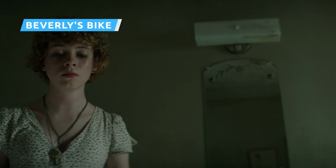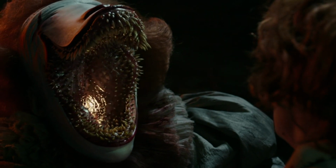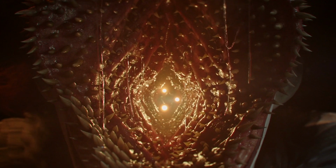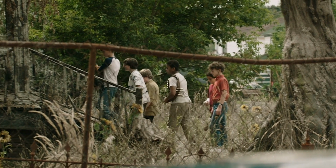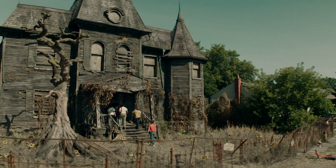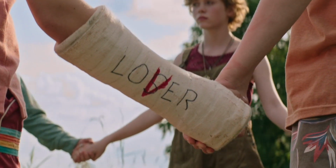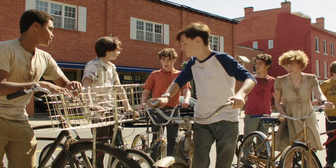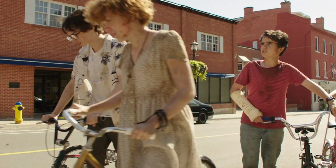In It Chapter 1, Pennywise kidnaps young Beverly and hypnotizes her with deadlights, storing her in a kind of stasis in the sewer, along with all the other dead and missing children of Derry. The rest of the Losers Club go in to rescue her, using the entrance in the haunted house on Neibolt Street. While we never see how the losers get from the sewers to the field where they seal their blood oath in Chapter 1, a flashback in It Chapter 2 shows Beverly pushing her bike through Derry alongside the rest of the losers immediately after the showdown, before any of them go home.